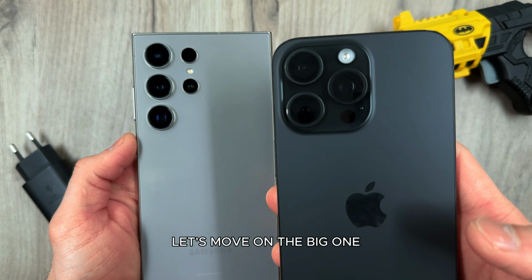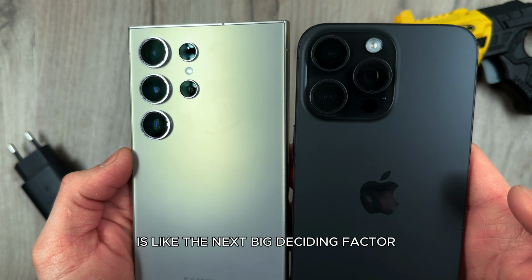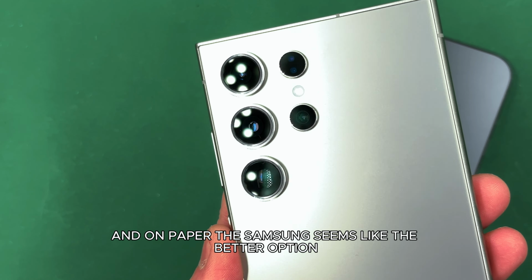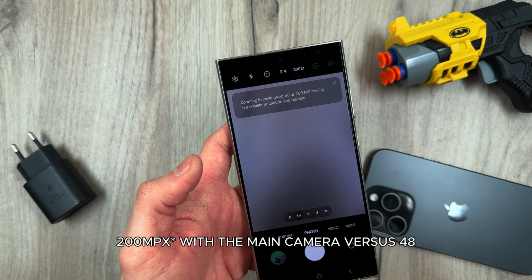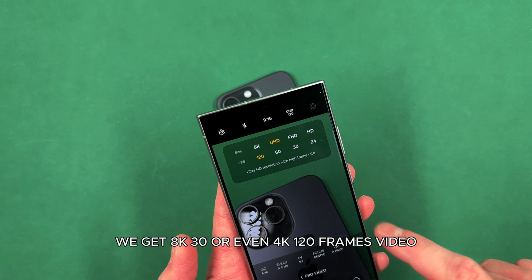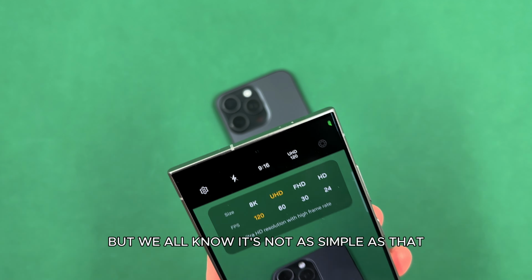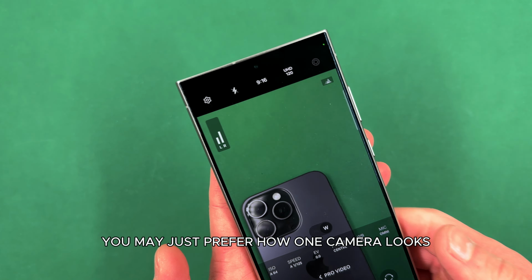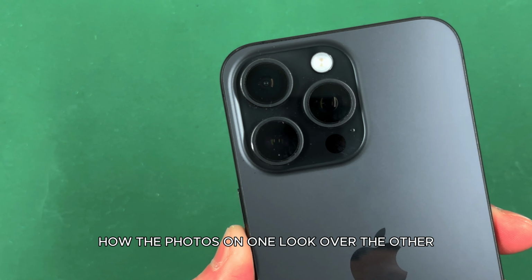Let's move on to the big one, the camera. I think for most of us it's like the next big deciding factor, and on paper the Samsung seems like the better option. We get 4 lenses versus 3, 200 megapixel with the main camera versus 48. We get 8K 30 or even 4K 120 frames video, but we all know it's not as simple as that, and also there's a lot of subjectivity.